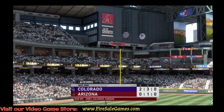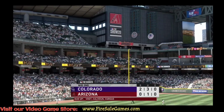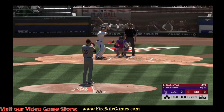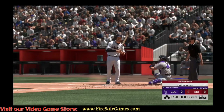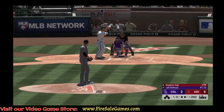We'll go to the bottom half of inning number 2. Colorado's out in front, 2-0. Into the box now, Stephen Vogt, and he has not gotten off to the start he had hoped for with the bat. It's been a real struggle for him out of the gate. And he'll look at a fastball that doesn't miss by a whole lot. It's 1-0.